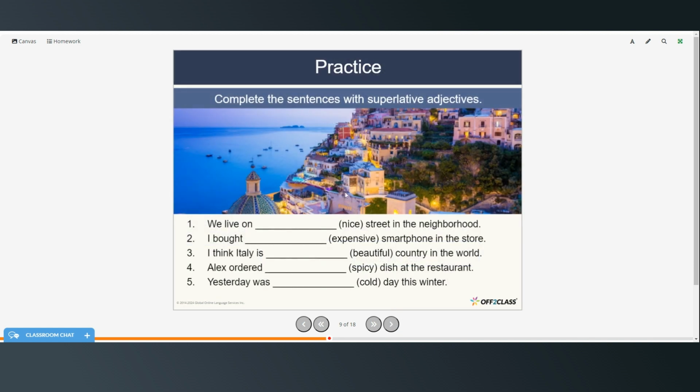All right, so go ahead and practice. Use these adjectives and make them superlative. You can write down your answers and then restart the video when you're ready to check.